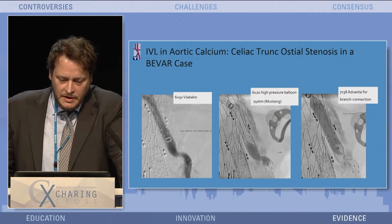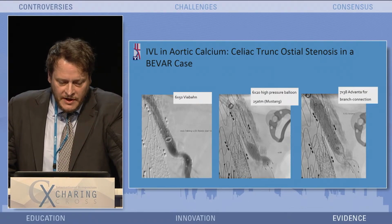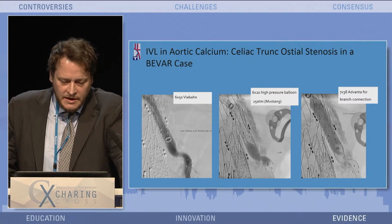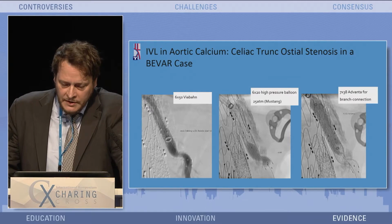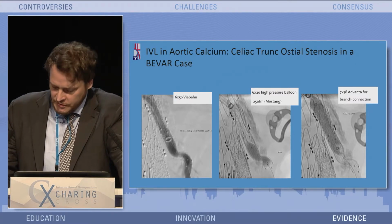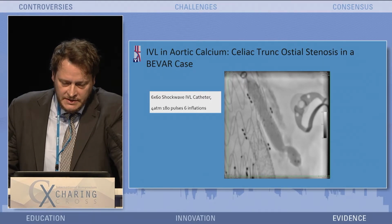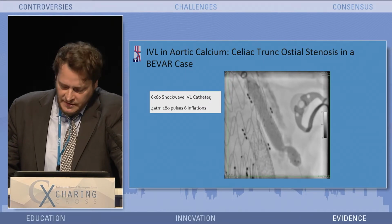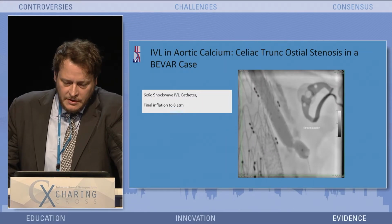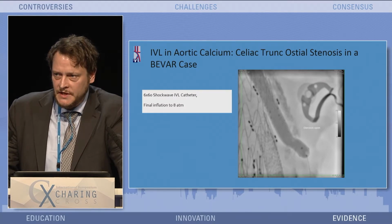in treadmill testing. Here you see a completely different case, a patient receiving BEVAR. And you see that the via bahn landing in the celiac trunk is narrowed because of aortic calcium. And we went in there with a high-pressure balloon up to 25 atmospheres, and the lesion would just not respond. And here you see a lithoplasty catheter in place with the shocks applied, and we delivered all 180 pulses, 6 inflations, and then with the very last inflation, we go up to 8 atmospheres, and suddenly you see at a relatively low pressure how that calcium moves aside and the stent is completely opened.